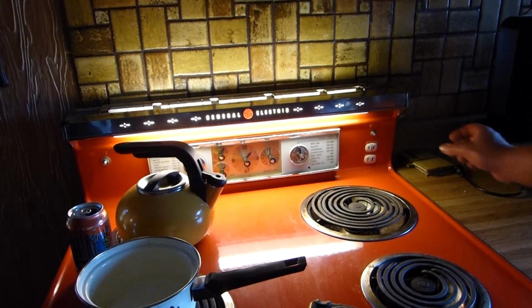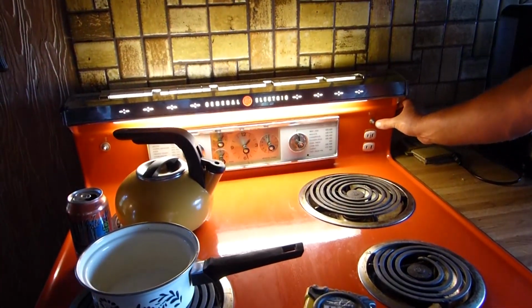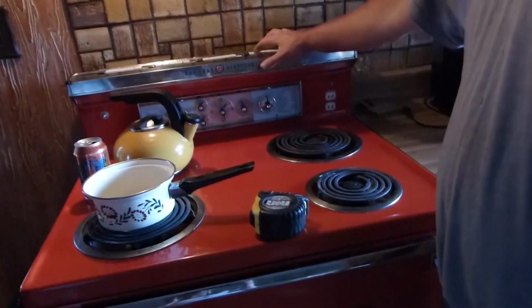Okay, we're playing around with the stove. This was the original, my great-grandpa's stove. It looks pretty cool with the light up. Yeah, your great-grandma actually picked this red one out. Back in, Grandma Bunny? Yep.